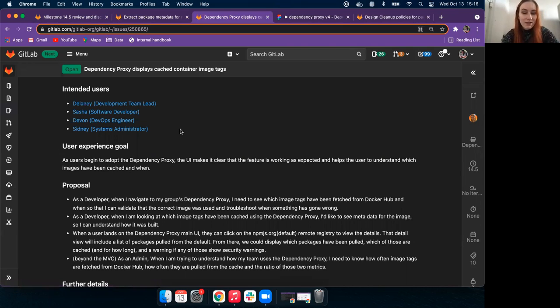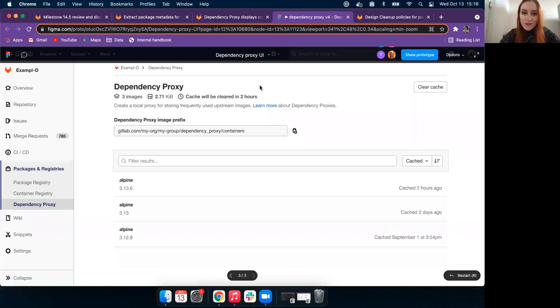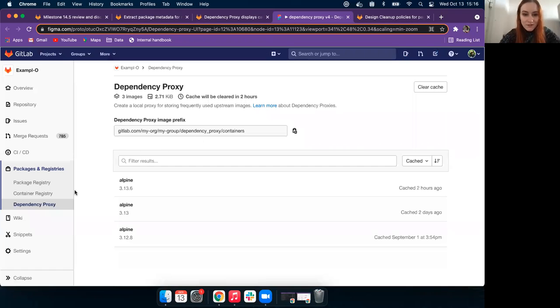So the customer impact here is to have the UI make it clear that the feature is working as expected, and that you can see what's cached in the dependency proxy. And Tim's going to show me the Figma file. So basically, as a first iteration, we're going to display a list of tags and when the tag was last cached. This is a first step.